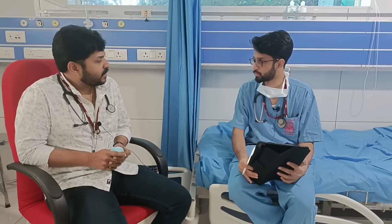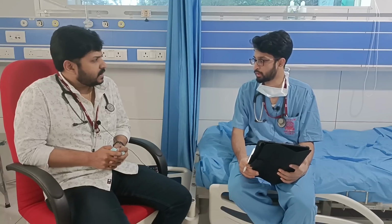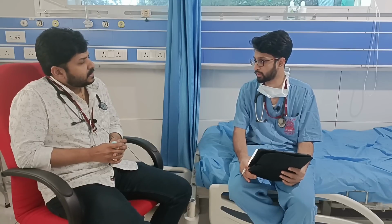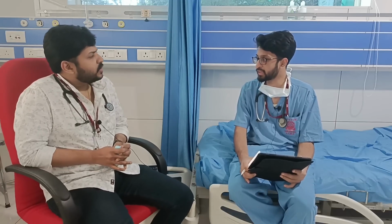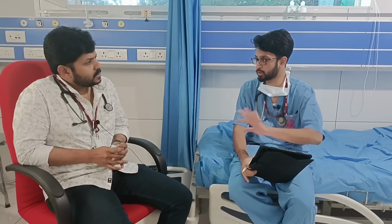Now climbed stairs and all of a sudden started developing breathlessness. Oh. And grade 4 of shortness, grade 4, and even on lying down he is having shortness of breath right now. Okay, which gradually progressed. Previously baseline is 3.